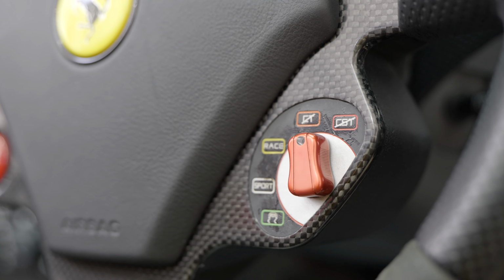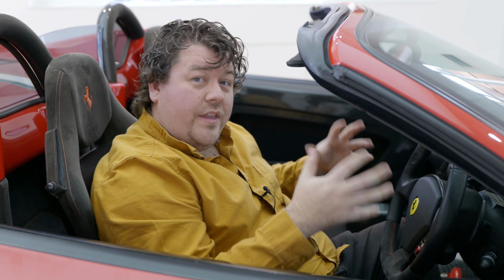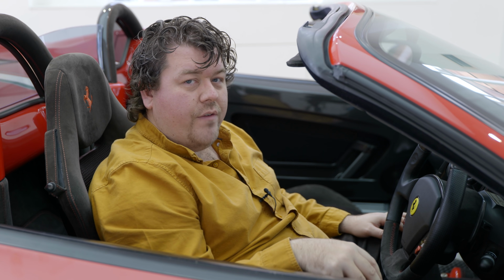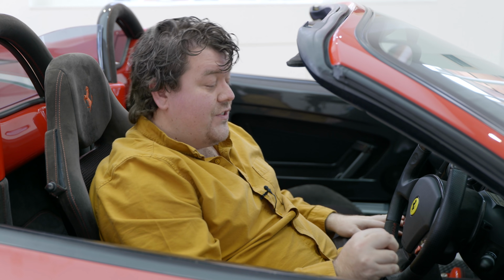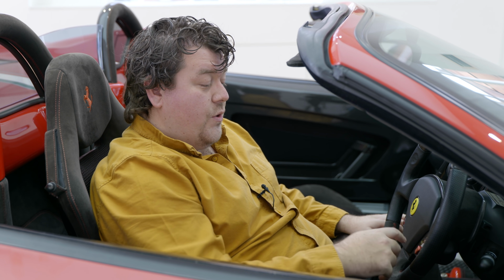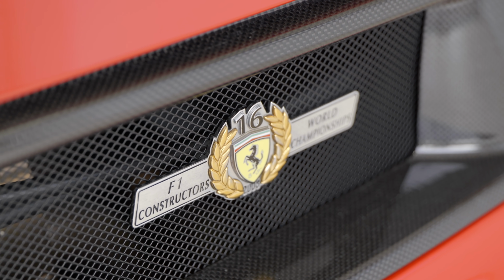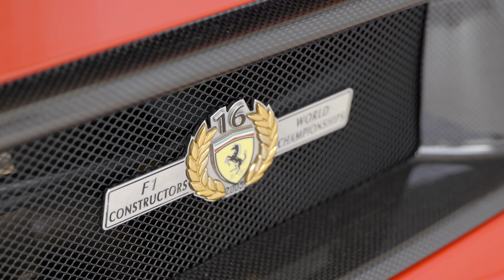And this is inspired directly by Ferrari's Formula 1 races, and it's a simple way of controlling all of the different systems in the car. Now you'll find different settings depending on what kind of Ferrari it is that you're driving. For example, Portofino will have different settings to this. Roma, different settings again. So in the 430 you have a familiar lineup which you'll have in most of their sports cars, the mid-engine V8 stuff. In this 16M, things are actually slightly different to how you'd find them in, say, a regular 430.